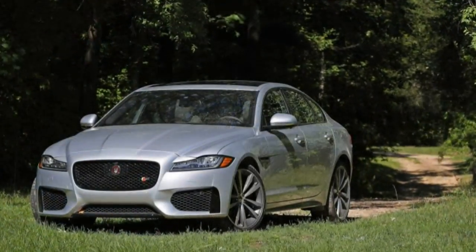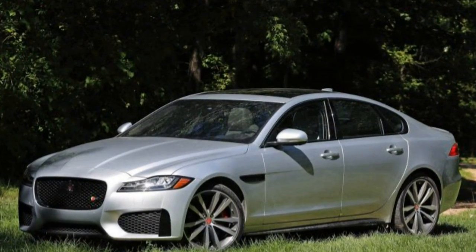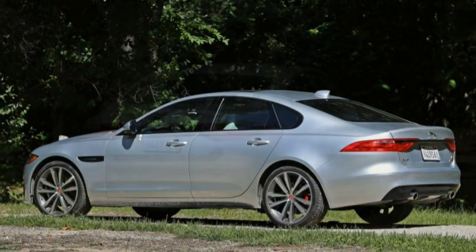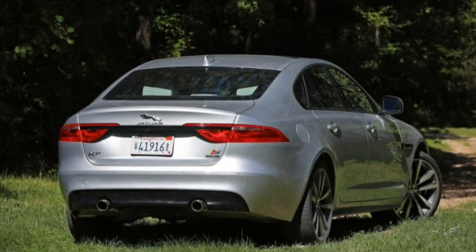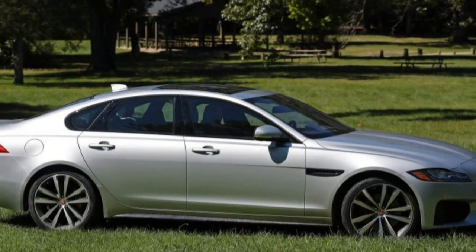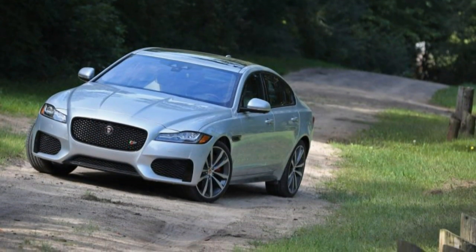Both the Sport and S models returned 19 miles per gallon in our tests, although this car's configuration scores 2 miles per gallon worse, 28 versus 30 miles per gallon in EPA highway ratings. Even the exhaust note is just as muted in the S, too much so for this car's character. The F-Pace S sounds brawnier and way louder.